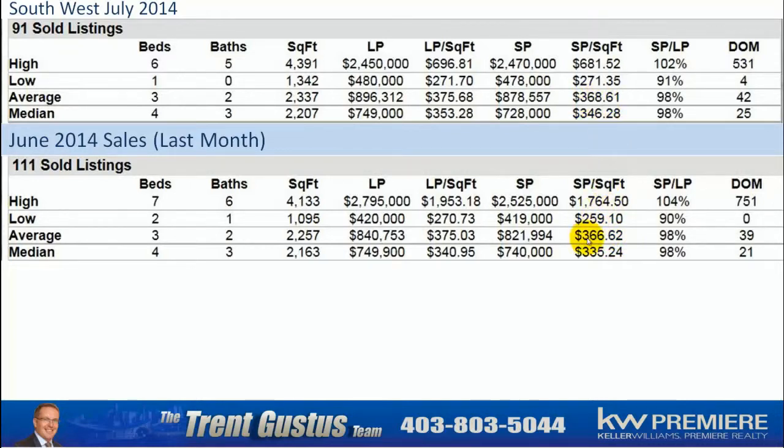So $366 was our average sale price per square foot in June, and it went up a little bit for July. Looking at the pricing, we also bought more expensive homes as well, it looks to me. When you consider that last month it was $335 where most buyers were buying, it's now gone up to $346 for July. And the price point is very similar from one month to the next.